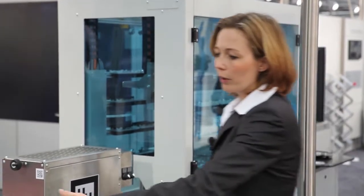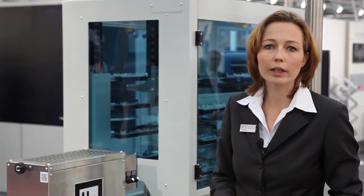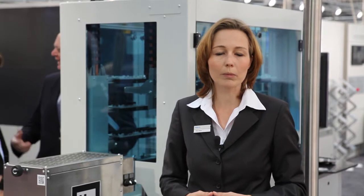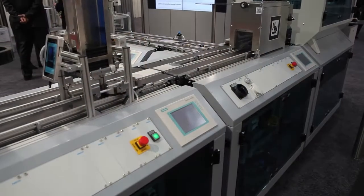You can see here all the modules have the same size, so the layout can be very easily reconfigured. It is also important to have one plug that is connecting station to station, where we have all the networking, the air supply, and the electricity inside. That means each university can reconfigure the system really within minutes and start making approaches on a new layout.